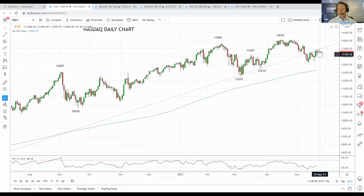Now, it's really a very attractive risk reward, but we do want to see it close below there and just give that trend line some room. Just put it up above 13,650 would be my preference, looking for a push lower, potentially down towards this 12,207 low.